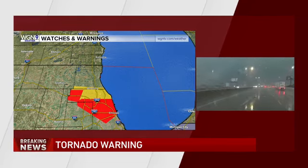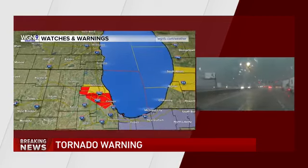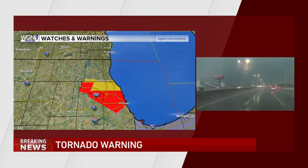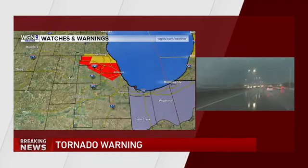But this storm is moving southeastward, so it'll be interesting to see if the warning is issued again and extended farther south and east into more of the city. And folks in northwest Indiana are certainly in the path of this thing ultimately.